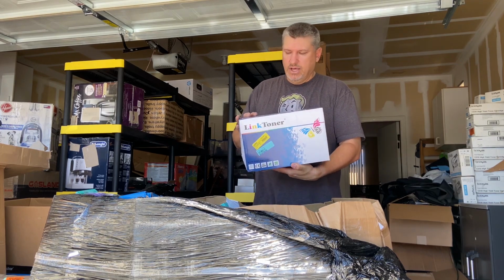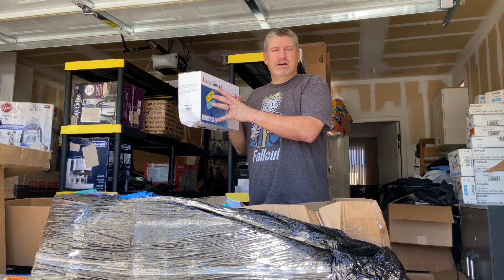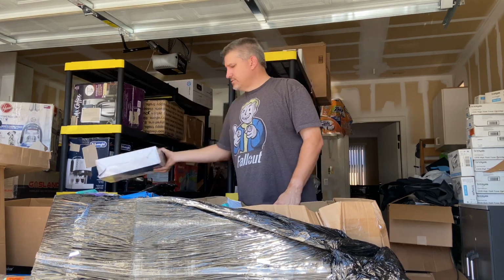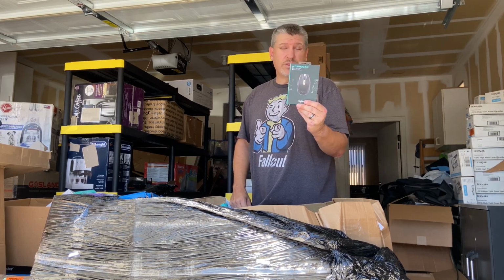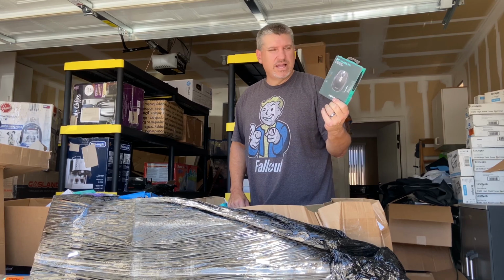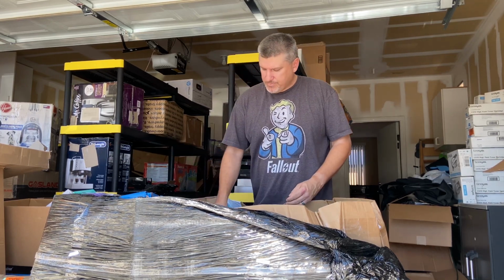Here's some toner, maybe 30 bucks, provided it's still foil sealed, it'll actually get you about 20, 30 bucks, okay? Here is a wireless Logitech mouse. I'm thinking about 20 to 30 bucks on this. As you can see, it's really small. I can ship it first class for about 4 to 5 bucks. Okay, that's a good flip.